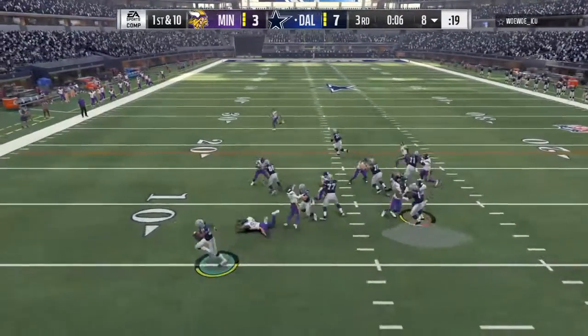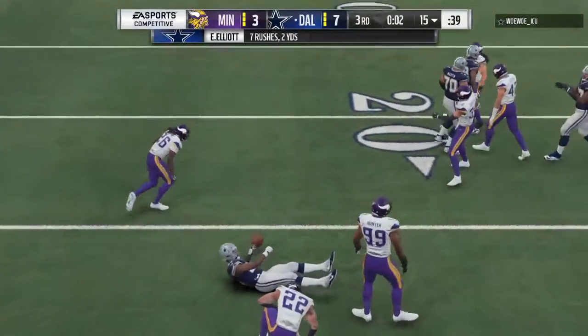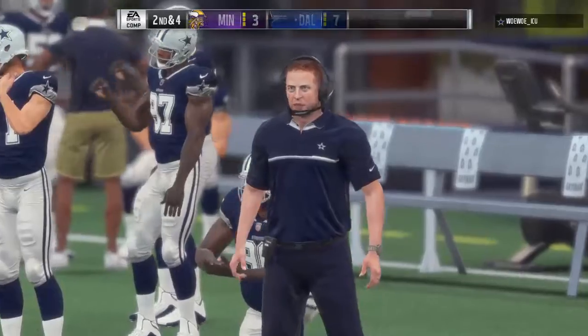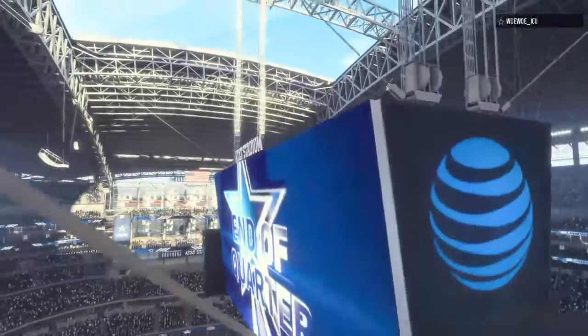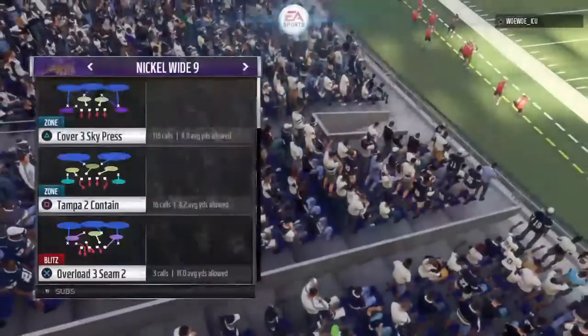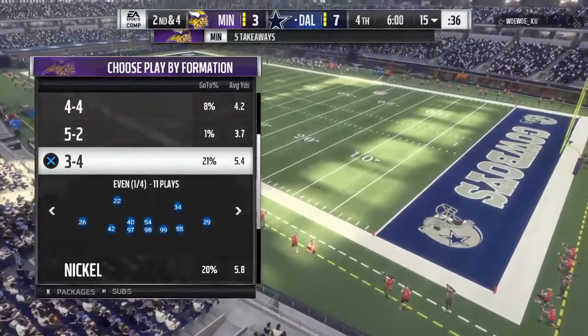They'll try and get the running game going with Elliott. And he's got room. He's got it up to the 15. Showed off some fancy footwork there on the play. It's a 6-yard gain on the ground, and that'll make it 2nd and 4. Back now in Arlington. It's the Cowboys with the football. They'll be looking to tack on to their lead as we get set for the 4th.